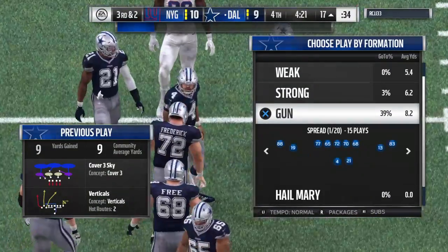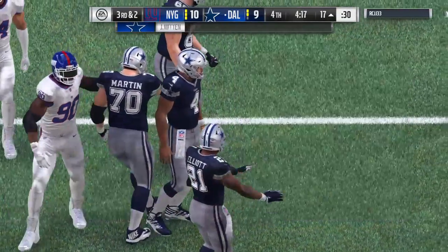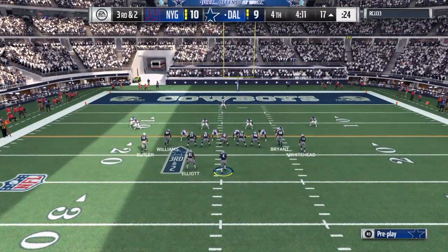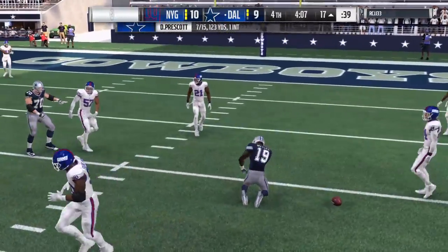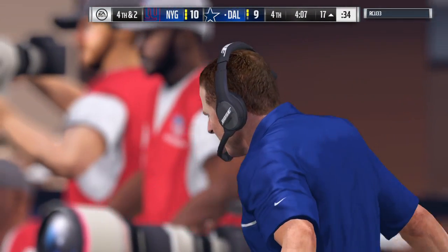They gave up the completion there, but this is what zone defenses count on. Catching the ball and not much run after the catch. Red zone opportunity. Looks like a nickel set here defensively on 3rd and 2. Yeah, maybe expecting a throw. Here's Prescott, and he can't come up with a pick. Nearly his 2nd of the game. Instead, 4th down.